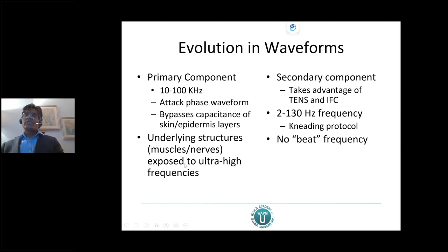Therefore, your tissue is not going to be exposed to low frequency waveforms. This is in contradistinction to TENS or interferential units, which will have 40 to 100 Hertz. In an HFIT system, your tissue will be exposed to 10 to 100 kilohertz. What's special about HFIT is that there's still a secondary component for most of these devices. They'll still take advantage of TENS units and what interferential devices do and provide a baseline frequency for the skin between 2 and 130 Hertz usually for certain devices.